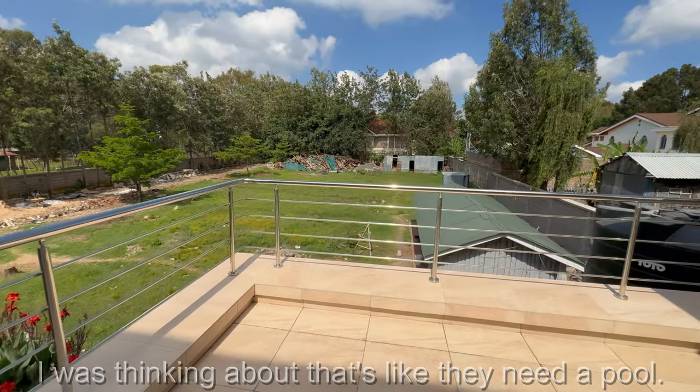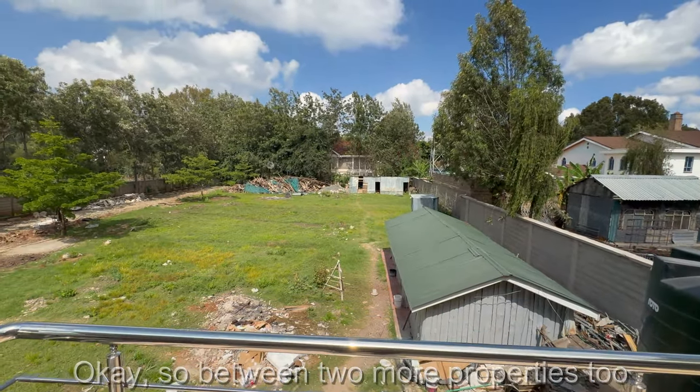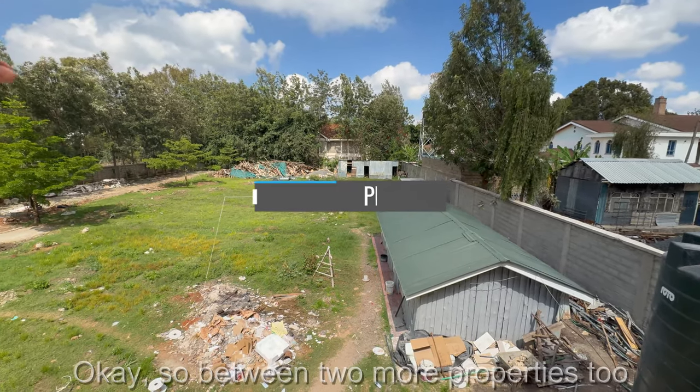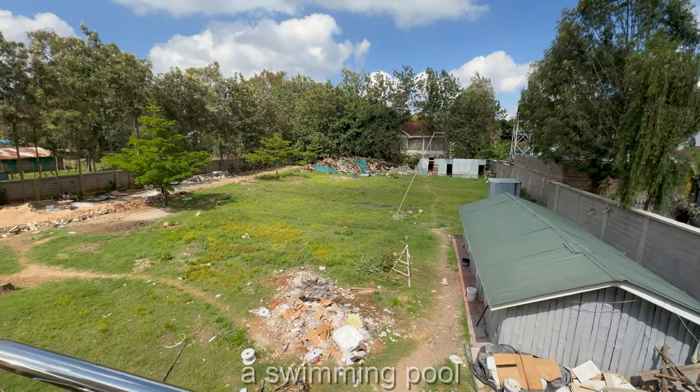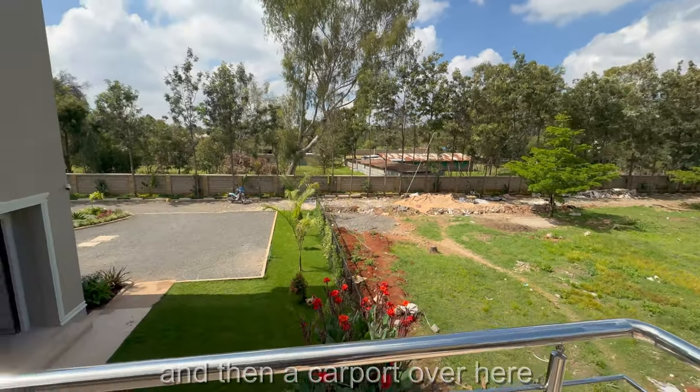I was thinking about that. I was like, they need a pool. Yeah, they're doing a swimming pool also. I'm not sure which side, but I think it's somewhere. So between two more structures, a swimming pool. Swimming pool, yeah. Okay, and then a carport over here.